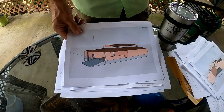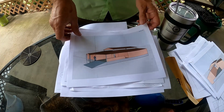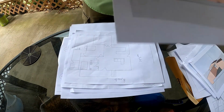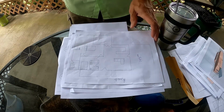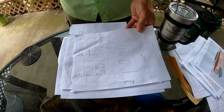But I went to all this, got all this done, and Sampit didn't like it. He thought it was way too big. So I basically scrapped all that work, threw it aside, started over, and went with what I'm going to call the bungalow. So that would be the Bali house that we talked about. I'm going to call this the bungalow because it's small. I smashed everything down as tight as I could get it.